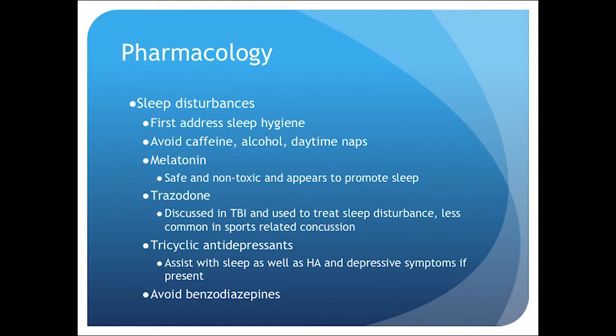Melatonin is safe and non-toxic and appears to promote sleep, so that's often our first line choice, to recommend some melatonin. You'll notice I'm not giving you doses, and there's a couple of reasons for that. A, because nothing's been FDA approved for that. B, because oftentimes we're dealing with children, and so that dose is weight dependent. But melatonin is one option, and that's usually what both Dr. Rodriguez and myself start with, because that's easy to do. It does appear to promote sleep. You just have to make sure that they take it far enough before, like an hour or two before sleep. It's not something that you can take and then fall asleep 15 minutes later.